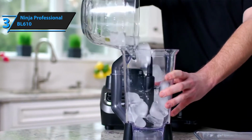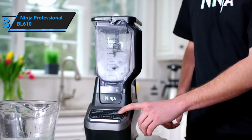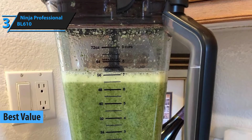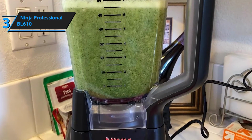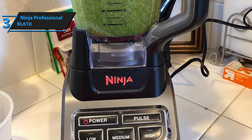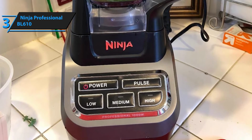Electronic blenders are leagues above analog ones, so we've picked Ninja's professional BL610 blender as our best value pick. It's superior in terms of versatility due to the manifold of top-shelf features it comes outfitted with, but it also packs a remarkably strong motor and a highly intuitive design. In terms of size, Ninja's professional BL610 is roughly the same as the NutriBullet NBR1201.